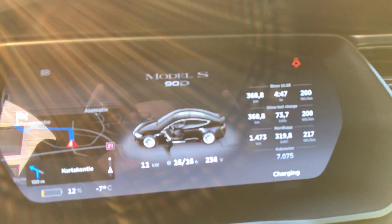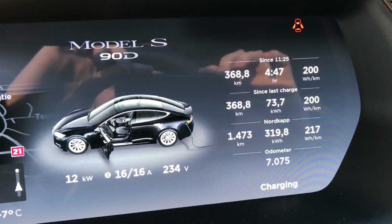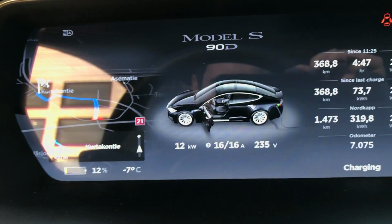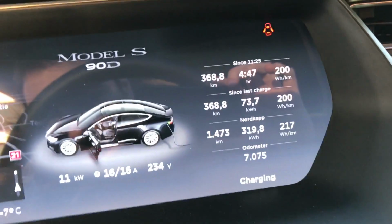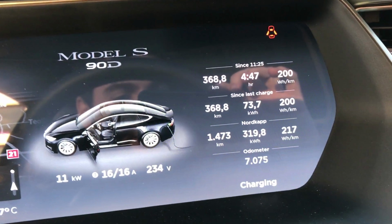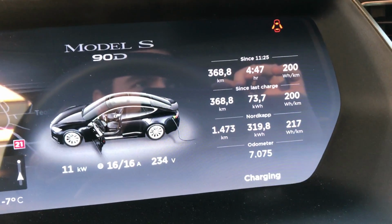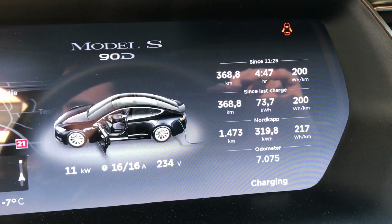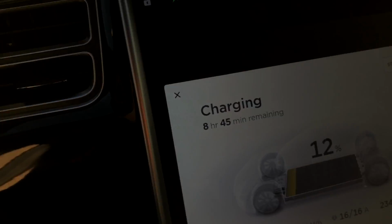Okay, so let's see if I can focus this. Yeah, okay. So we came from Alta and we arrived here with 7%. Now it's at 12. We've been charging a little bit. So we did this in 4 hours 47 minutes non-stop driving, at 200 watt-hours per kilometer. So it means that it's possible to come from Alta directly to Kolari non-stop with a 90D. We were a bit afraid it was not possible, but I didn't really slow down. I was always following the speed limits, normal speed, not hypermiling, always using the air conditioning. I used range mode, so that's the only thing I did. But yeah, it's completely possible.